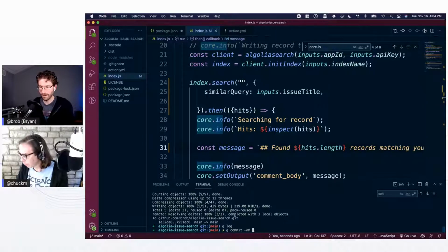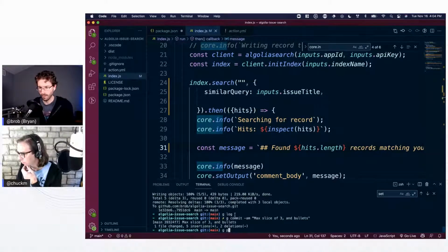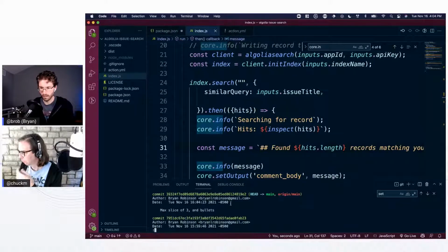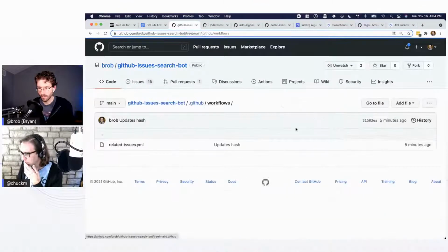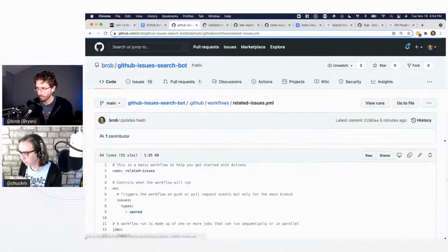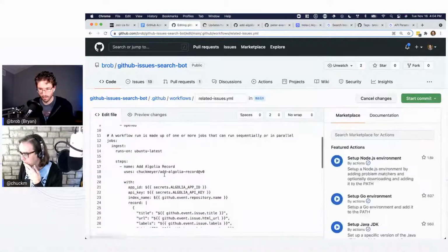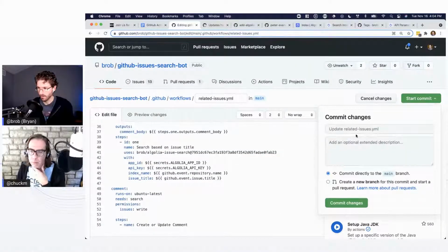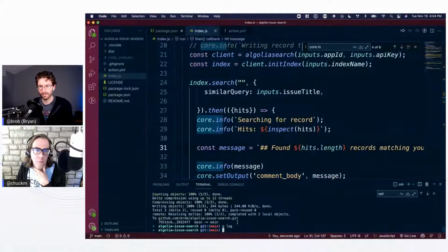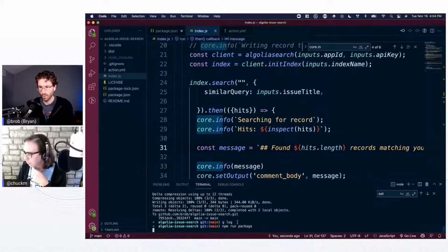Git commit max slice of 3 and bullets. Git push. Git log. Go into our work. Oh, it's a completely different directory. I forgot about that. Then we go into the code again here, change our workflow hash, edit. All right, here it is. Start commit. Did I package this? No. Good question. No way I packaged it.